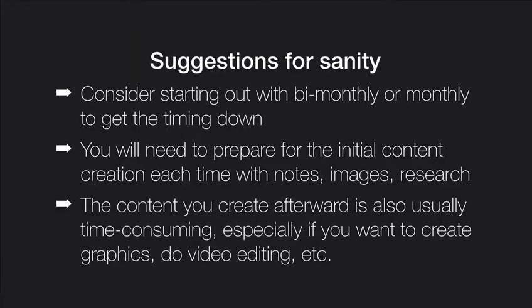Some suggestions for sanity: start out with bi-monthly or monthly to get the timing down, and to see how long it actually takes you to prepare the initial content creation with notes, images, research, anything like that. And then it'll also help you figure out how long it takes you to create the content afterward, especially if you're looking at things like graphics or video editing.